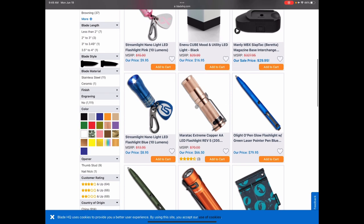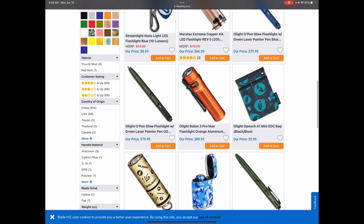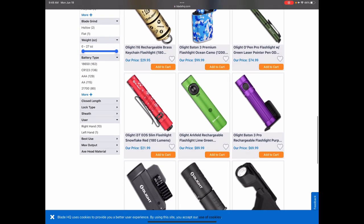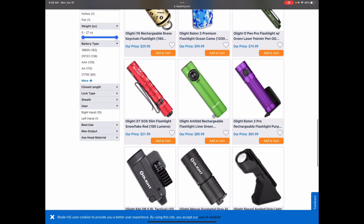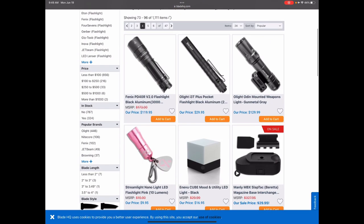There's the Maritac again, copper double A. Oh, and there's the other pouch, $9, $10. Olight Baton 3 Premium, the ocean camo. That's cool. They have the snowflake still. That's funny.